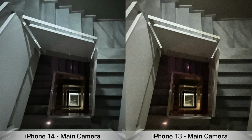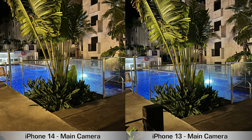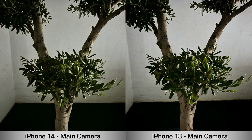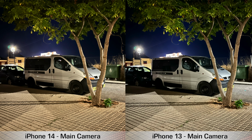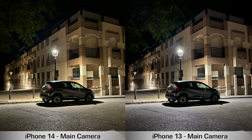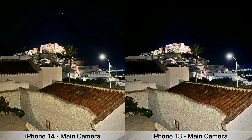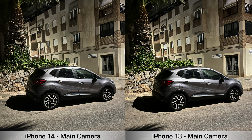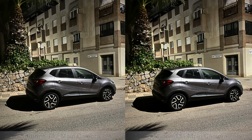I mean, there isn't that big of a difference. You don't see those pictures looking brighter. So if you just glance at them once again, and mostly if you're looking at those pictures on your phone screen, you may not actually notice a difference. So really not that big of an improvement, if any improvement at all, for the main camera and the night mode. And if I remember that Apple presentation, they did say that the main camera on the iPhone 14 captures more light, but I just don't see that. So yeah, I don't think there is that big of a difference for those nighttime pictures using the main camera.